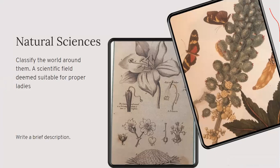capturing the beauty of the flower, which they certainly do. They're far more talented than I will ever be as an artist. But you can see that they have information about all the different parts of the flower. So the stem, the petals, all the internal organs, and really letting people know what these structures look like. Yeah. And for Victorian women, it was very acceptable for you to learn music.